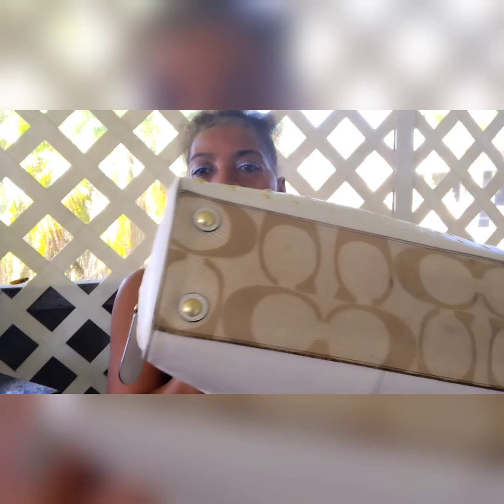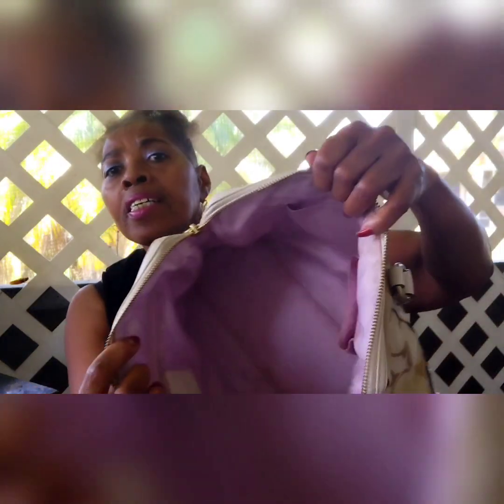So as you can see, there's no damage on the corners or anything like that. Now, however, this bag does have some little worn stains on the inside. I did clean, and I will go back in and clean, but I just don't think those stains are actually going to come out. They will be in the details of the bag when I put my description in. But as you can see, it's very pretty.